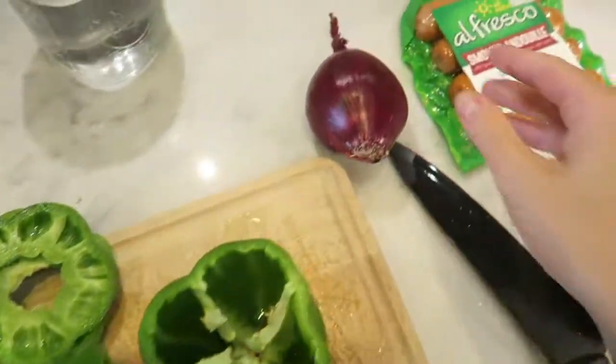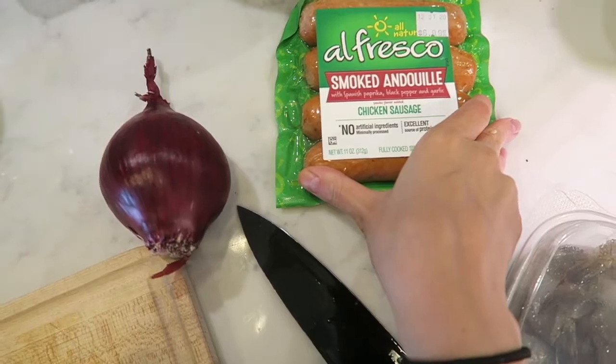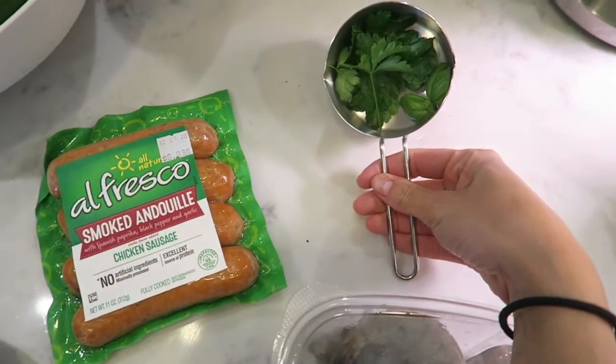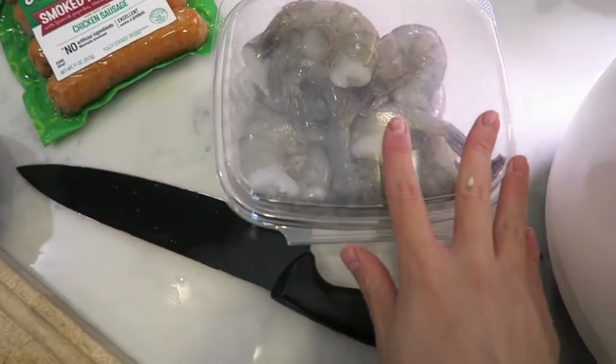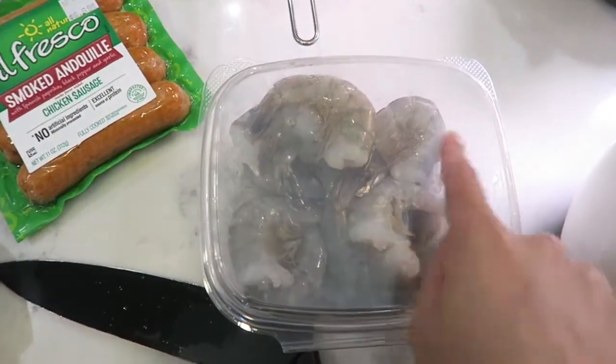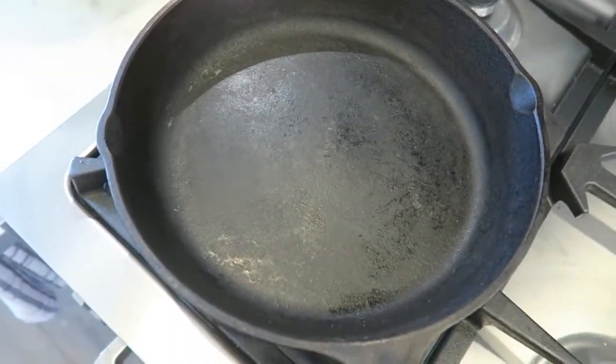Using 2 bell peppers, 1 smoked chicken sausage, a little bit of parsley, herb garden, and then the shrimp, which I'm going to be peeling and cleaning as well. And then I'm just going to add it all to this bowl, cook it up in the cast iron skillet.